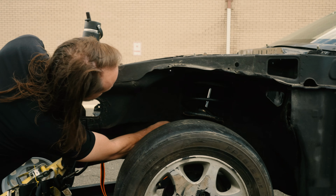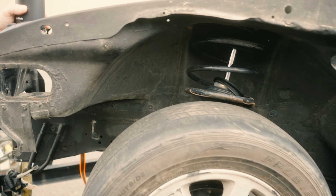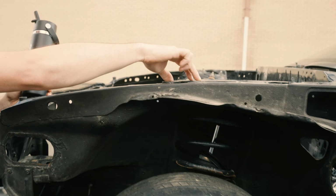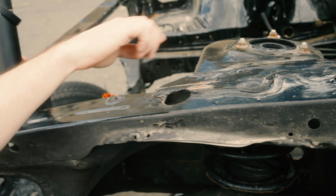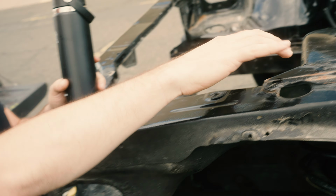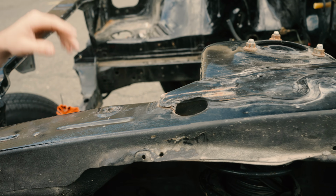It is rust repaired down here, but it looks like they did a pretty good job, so I'm not really worried about that. These things were removed and re-welded. These are falling apart, and the seam sealer looks like shit. So I'm probably gonna redo this entire bay no matter what.